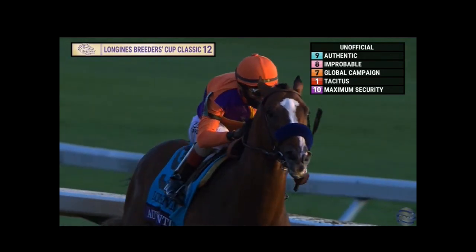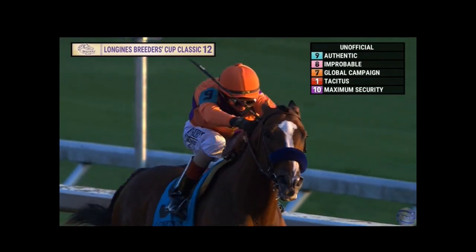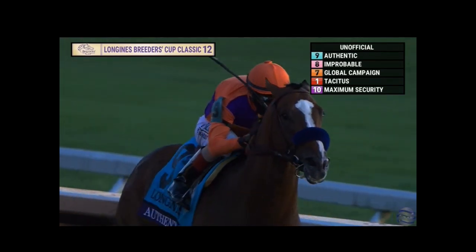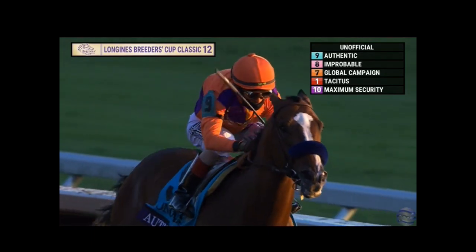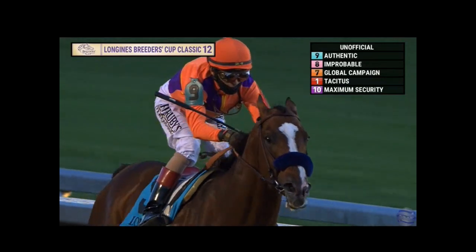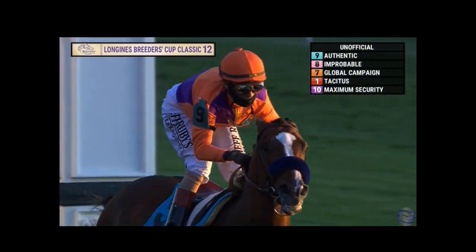Classic hanging tough in the final furlong and leads it by 2.5 lengths. Improbable, then Global Campaign, Tacitus, Tis the Law, all behind Authentic, who strides away in the Keeneland sunset for John Velasquez. Authentic has won the Longines Breeders' Cup Classic.